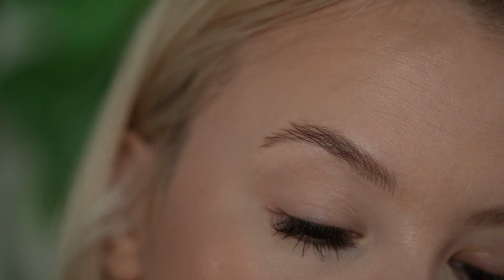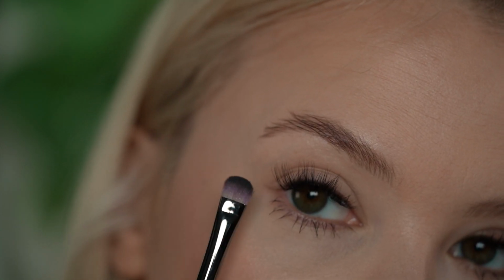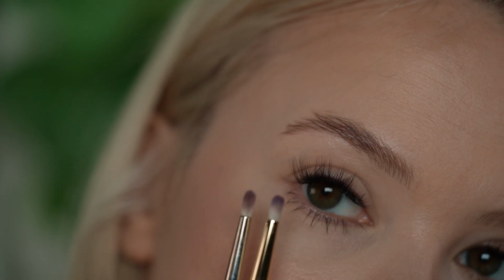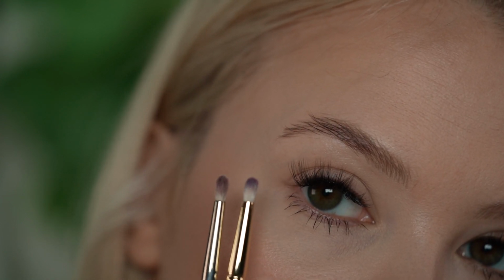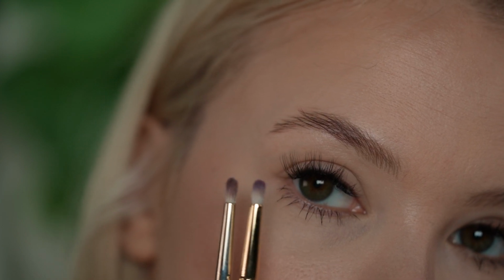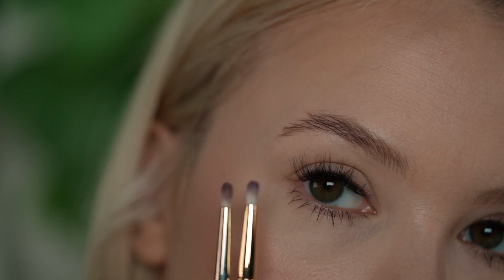Sometimes I'll use a larger brush. This is from Game Beauty. This is the E04. So this one is just a bit bigger, but kind of a similar concept. And then also these kinds of pencil brushes, where these are not necessarily pointy like the Refer. They're a little bit more dome shaped and they have longer bristles and are less thick. These are also all great for eyeshadow wings.